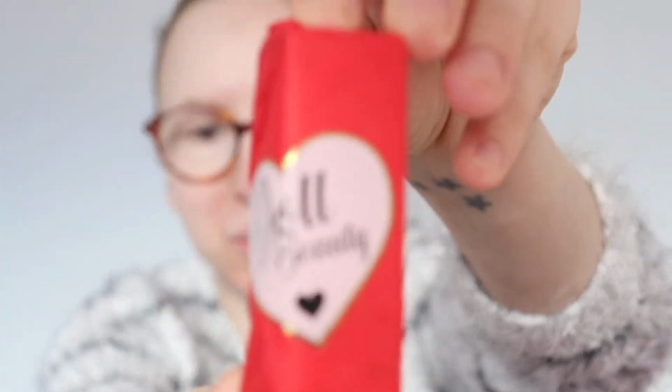So you do get 1, 2, 3, 4, 5 things in here. So let's start with the smallest one. So this one is the first one. It's all wrapped up like this. Let's see what's inside here. I'm so excited by these.